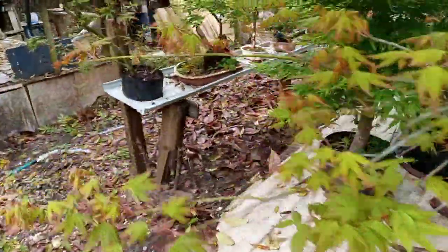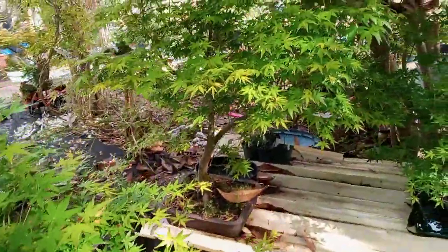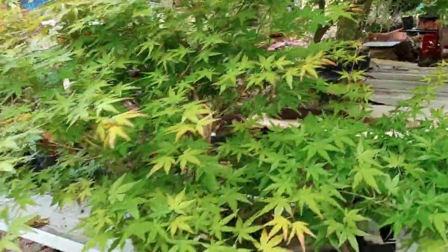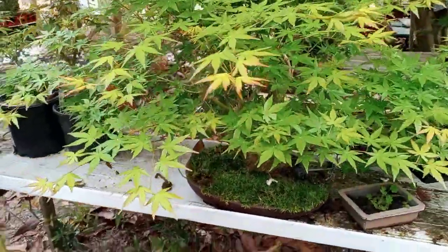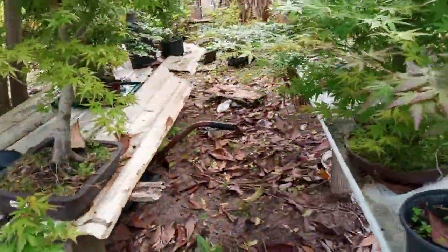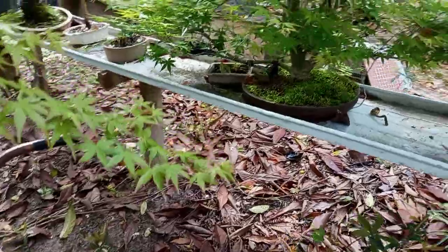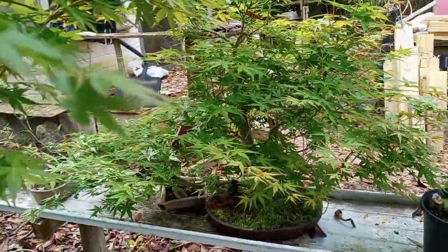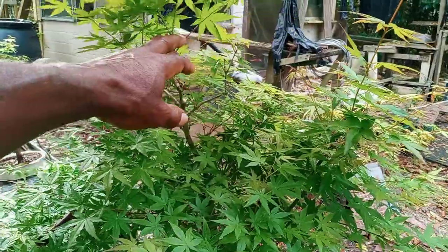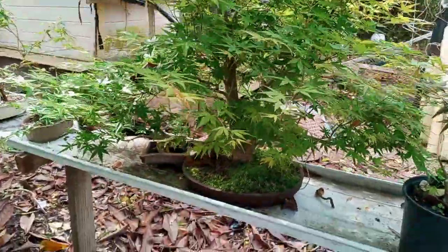But I want to show you my vase maple. Oh, that's another one of my large maples that I've grown from a seedling that I actually bought years ago. But look at this. This is the vase maple, the upside down maple, if you will. And that's a root over rock maple that I'm working on. But anyway, if you watch my videos, you would see that at some point I mentioned that the upper branches did not emerge at all last year. Well, they're in full swing now.